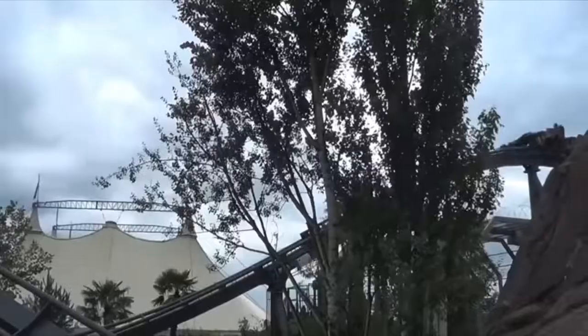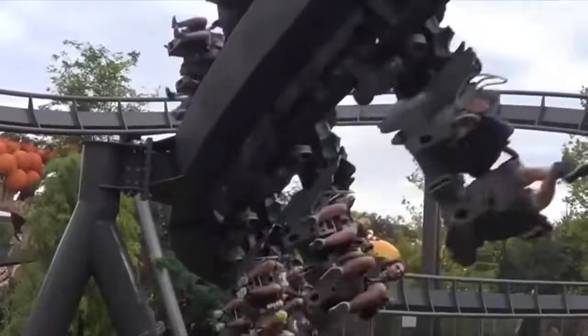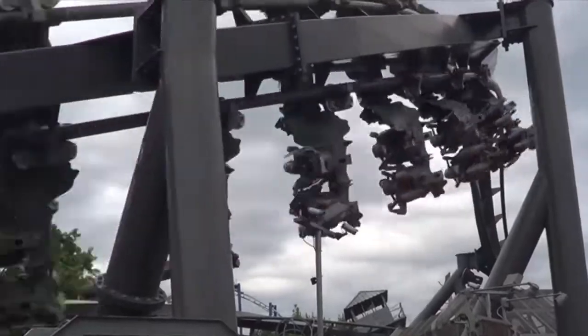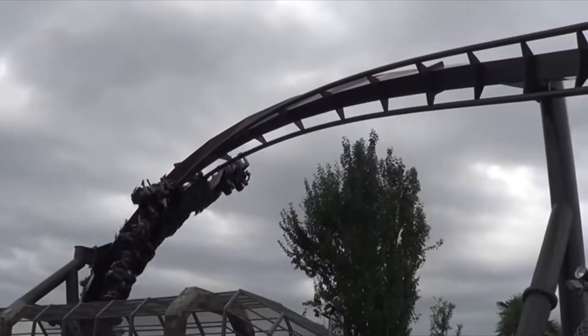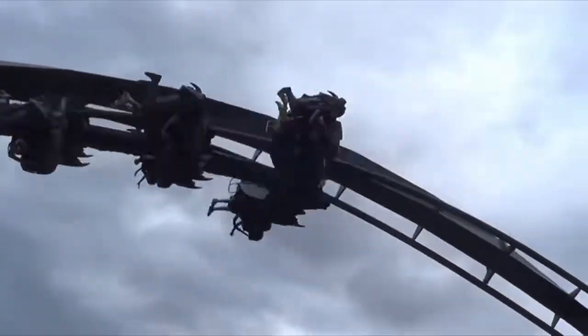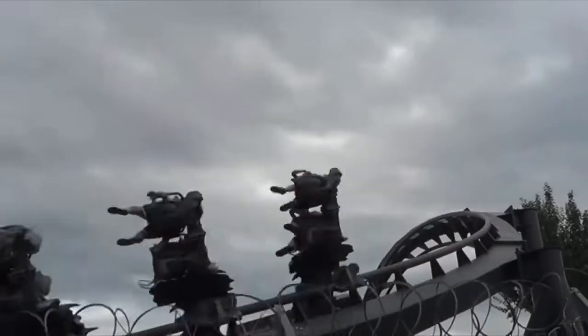The restraints, this was the first iteration of the B&M vest restraints, and I really found these constricting. They definitely hinder the ride experience. They're really tight on your chest and they continue to tighten throughout the ride. If you're far back in your seat, they'll just keep going until they press up on you. There's really no way to get around it.